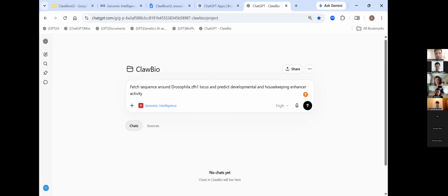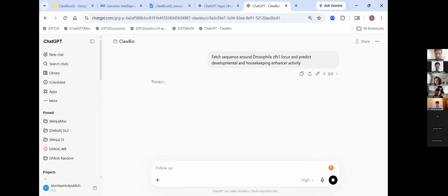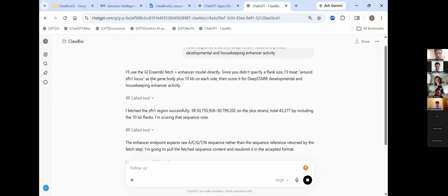What I'm typing here is: fetch sequence around Drosophila locus, a specific locus I'm interested in, and predict developmental, housekeeping, and cancer activity. So let's see how it will work. After I prompt it, the GPT itself will decide which tools or apps to use. By the prompt, it will understand that it should use the fetch option also provided in our MCP.